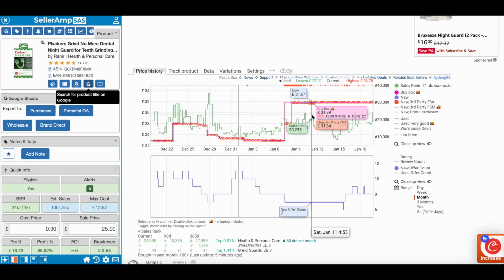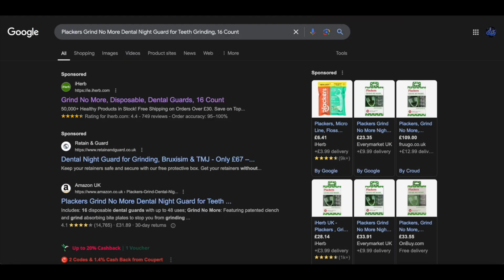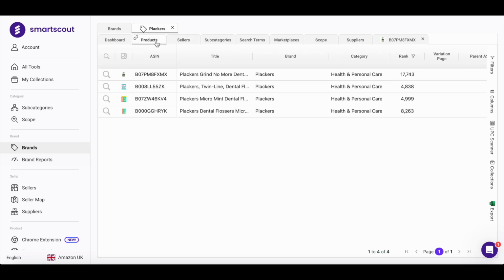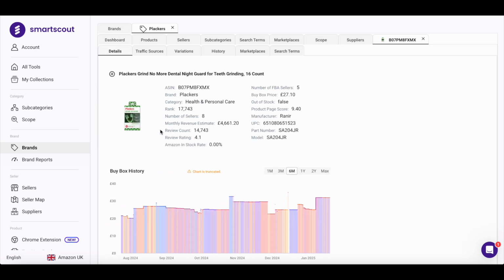As for anything else, the analysis checks out, the product sells. It would just be a case of sourcing the product. So what would you do to find that product? You'd obviously, like I say, go and search for the product via speaking to the brand directly, and asking them if they sell it themselves, or if they don't, if they can give you any authorized distributors' contact details.